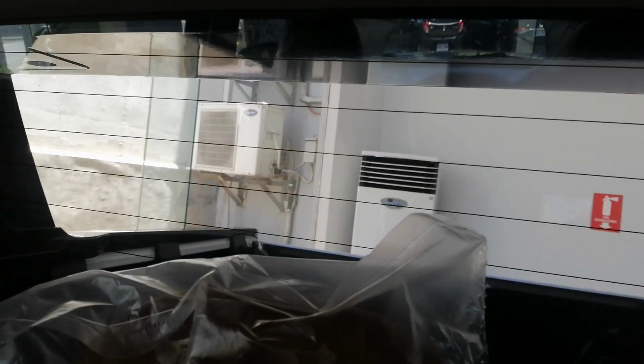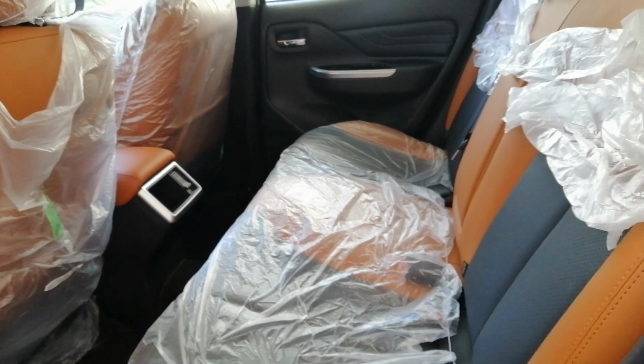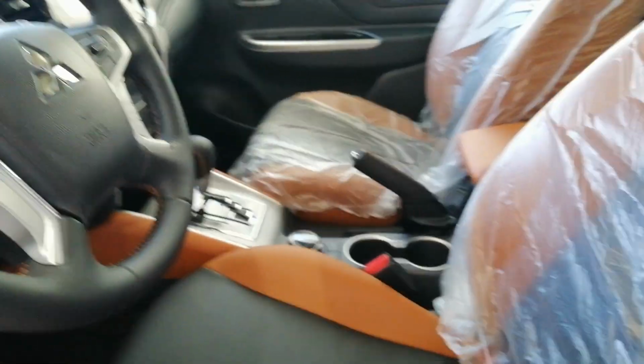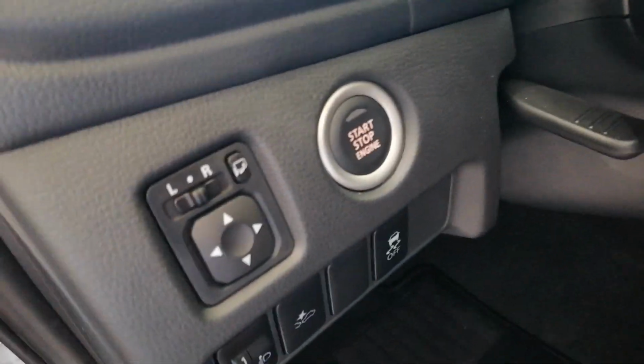Nice touch, but no sliding rear window. I wish they would bring that back, but I don't think it's that popular anymore. That's why you have this rear seating, so you don't have to have people ride in the back of the bed and don't need that window. I think it's more popular with just the front bench, so the driver can access the passengers in the bed. Usual power windows, power door locks, water bottle holder, start stop engine. It's on this side versus on the other side.